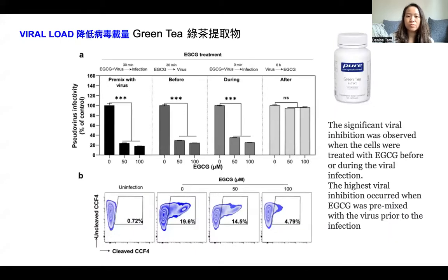And so I think it was back in 2020 when I was talking about just COVID and the new research that was coming out. Green tea was not talked about. So I did talk about zinc and quercetin, which I'm going to talk about later, but green tea is a new one. So I wanted to start with green tea.